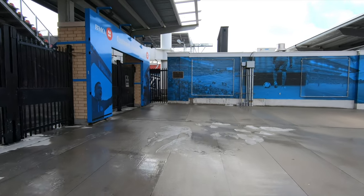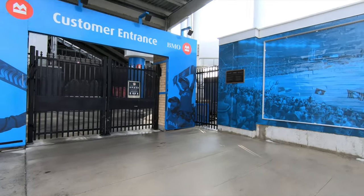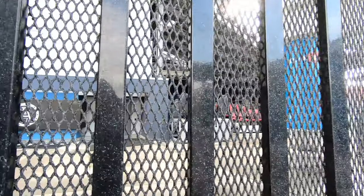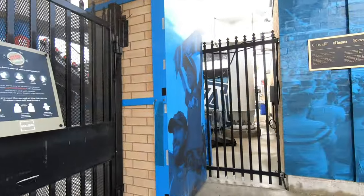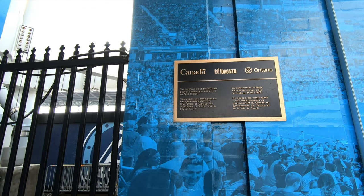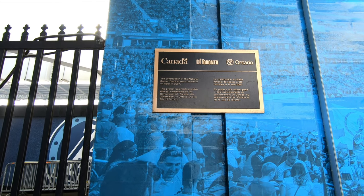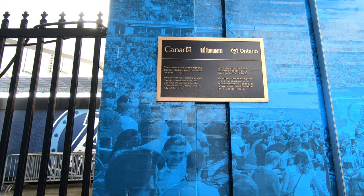And we have another gate right here. And we can actually have a glimpse of the seating arrangements inside here. You can see some of the seats. They look actually pretty comfortable for a stadium. And I can hear people inside, so I have a feeling that some people are practicing. And then here you can see the construction of the soccer stadium. Actually, I'm sorry, it was completed in 2007, and the project was made possible by the government of Ontario and the city of Toronto.